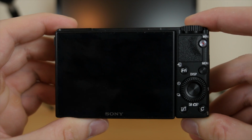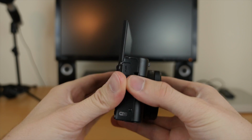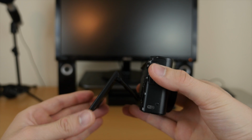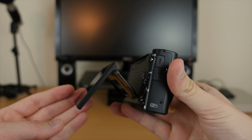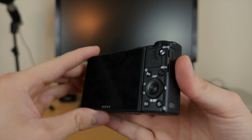The articulating screen is one of the best features about this camera. You can flip it out and flip it all the way up. So if you're a YouTuber and you're looking for a camera to start off with, this will be perfect for you because you can flip that screen up and you can see yourself and you can position yourself however you want it and see how the video will look before you start taking the video. In this day and age, that's a pretty popular feature to have.